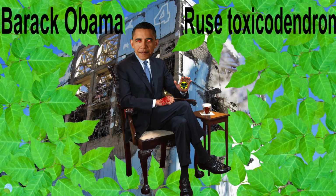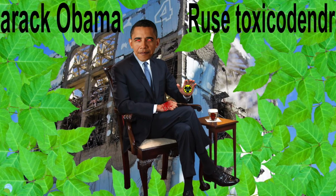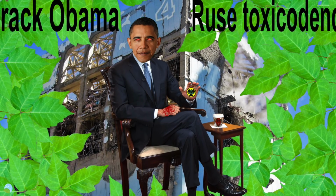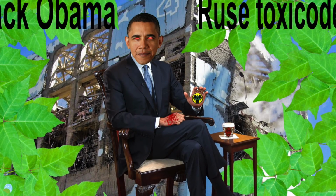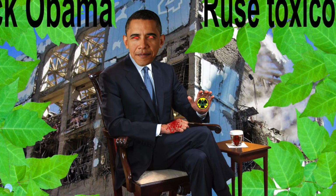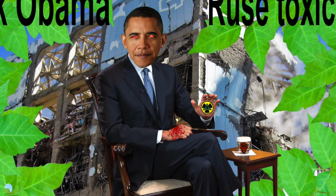I call it Barack Obama, Ruse toxicodendron. And in a nutshell, when I first looked at his portrait, I swear it looked like poison ivy. But that's what I did, I used poison ivy to shroud him with the backdrop of the blown out reactor number 4, which if you look at it, you could see right through the reactor building.